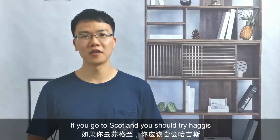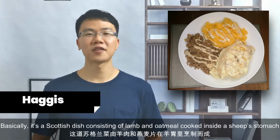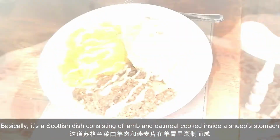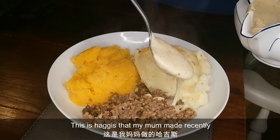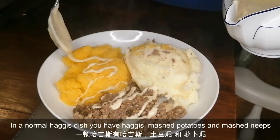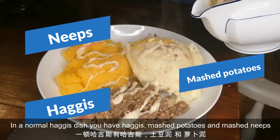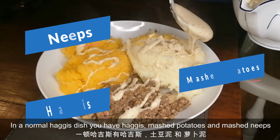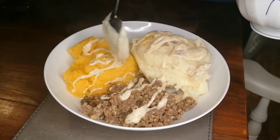If you go to Scotland, you should try haggis. Basically, it's a Scottish dish consisting of a lamb and oatmeal cooked inside a sheep's stomach. This is haggis that my mum made recently. In a normal haggis dish, you have haggis, mashed potatoes, and mashed neeps. Neeps is the Scottish word for turnip.